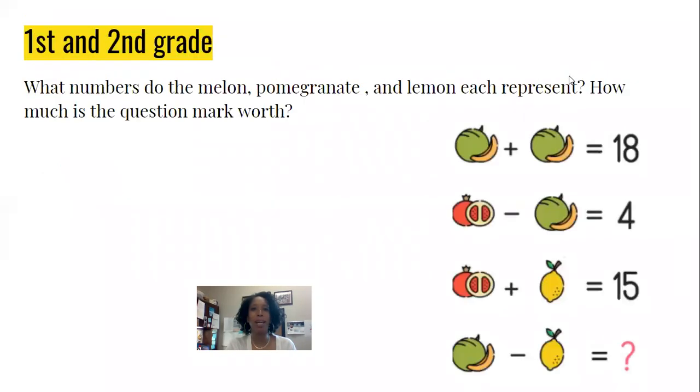All right, first grade. You guys had the pomegranate, the melon, and the lemon, and that question mark. The melon was worth 9, the pomegranate was worth 13, the lemon was worth 2, and that question mark is worth 16. So how did you guys do first and second grade? Did you start again at the melon? Good. I think I have a tricky one for you guys today, so we'll see in a minute.